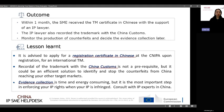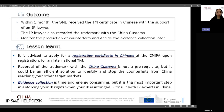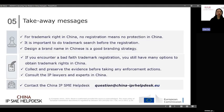From this case, it is advised to apply for a registration certificate in Chinese at CNIPA for an international trademark. And use the China customs wisely, and they will be very helpful to identify and stop the counterfeits. And evidence collection is important, while time-consuming, so consult with an IP expert in China.